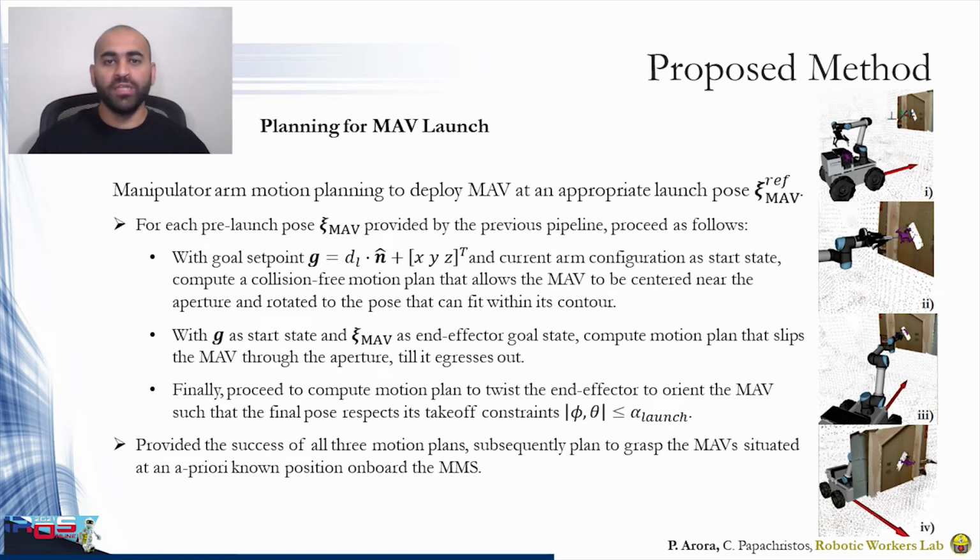This pipeline pertains to the planning for manipulator arm trajectories which will deploy the MAV through the aperture and at an appropriate launch pose. For each pre-launch pose, we proceed as follows. With an initial set point G and the current arm configuration as a start state, we compute a motion plan that allows the MAV to be aligned with the aperture. Then, with G as the new start state and the pre-launch pose as the end effector goal state, we compute a motion plan that precisely slips the MAV through the aperture.